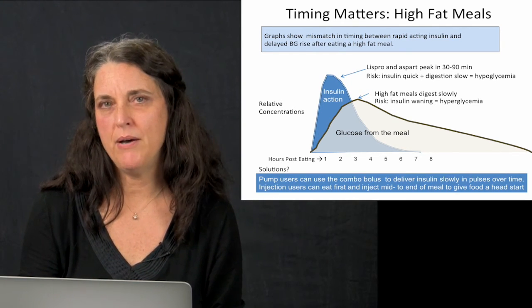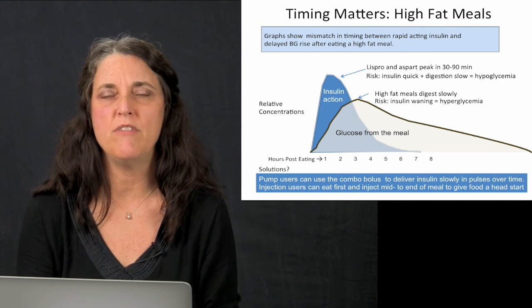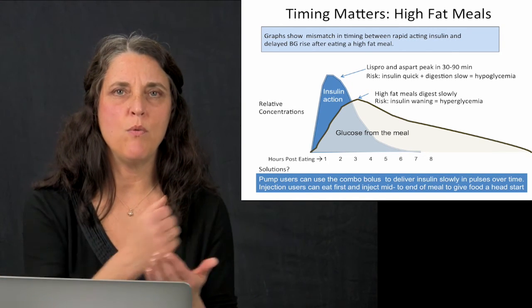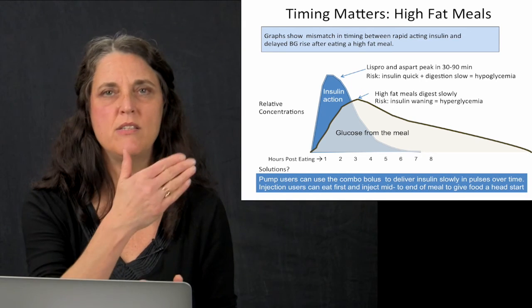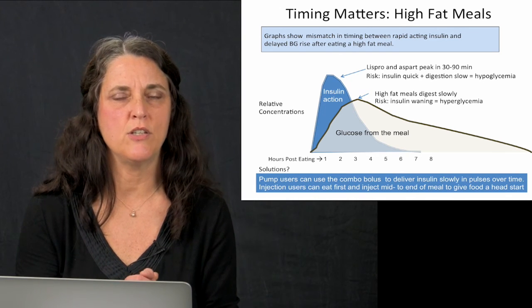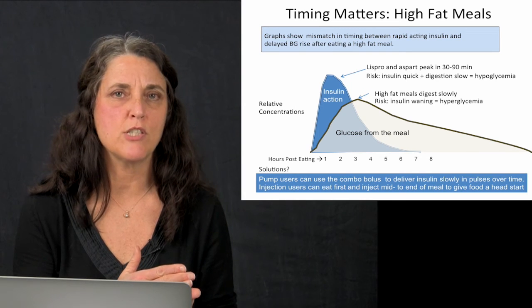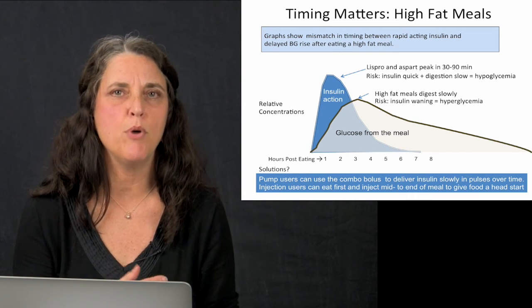Now, somebody on a pump has the opportunity to use that technology to their advantage. A pump, like a syringe, can give all the insulin at once. So if the person is taking 6 units, they can push a button, all 6 units can go in at one time. Or the user can say, no, I'm having a cheeseburger and fries. It's gonna take a long time to digest. I want the 6 units to come out slowly. That's called a dual wave or a delayed bolus or a combo bolus.